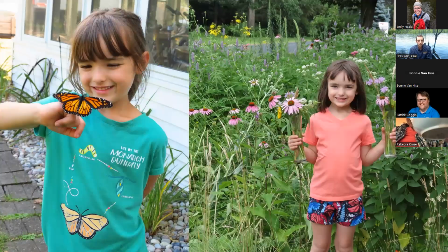So as I said, ours is designed as a butterfly garden, mostly because my daughter really likes butterflies. I do as well. But you can see her here with her favorite butterfly, the monarch. And on the right is flower vases that we bought for all the adjacent homeowners in our neighborhood.